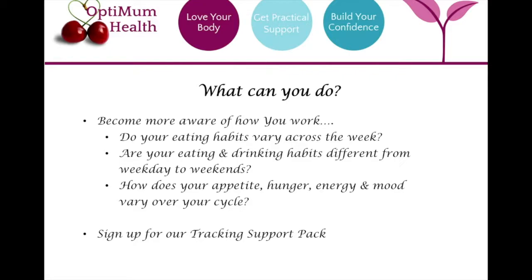How does your appetite, hunger, energy and mood vary over your cycle? This might not be something you've ever thought about, but keeping a diary of it can help you to start to spot patterns and therefore adapt your approach to exercise, movement, but also eating to help you feel more energized and happy across your whole cycle.